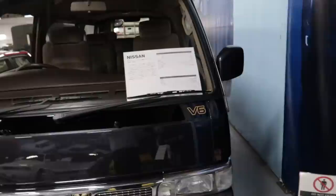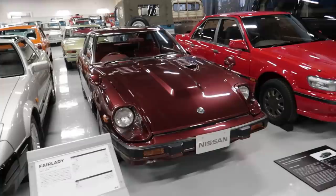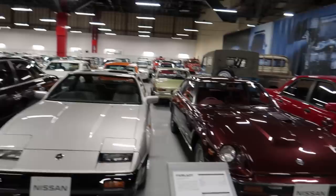Moving along, these things are pretty cool. These vans, a lot of people in Japan actually do them up a lot. They're like the KEE24s, I believe. Really cool kind of V6. Another Triple S Bluebird four-door, moving into some Zeds here. Trying to go through this very quickly because time is short.